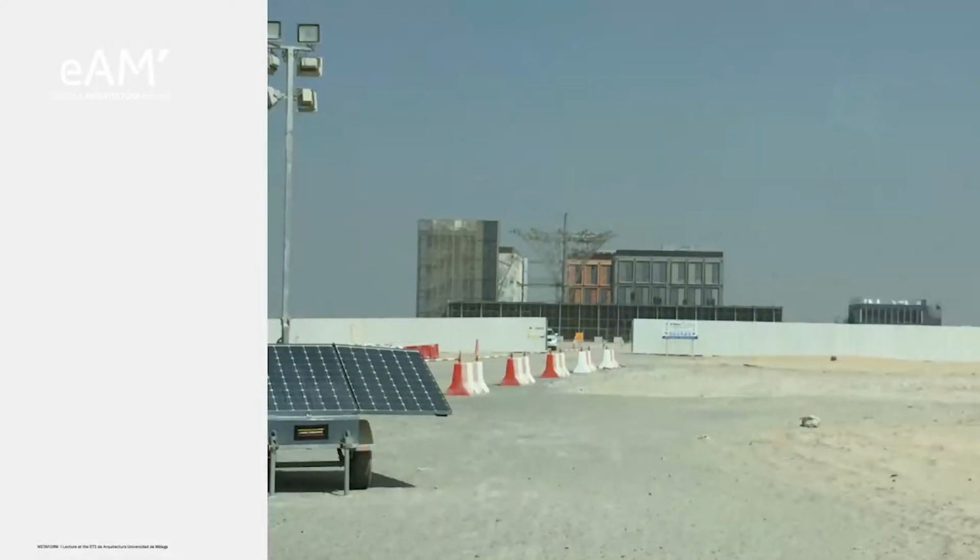Yeah, another picture. This is also Expo. In the beginning, there were only a few small buildings, and to have the meetings, like I showed, it was always in this building here in the beginning, and yeah, very interesting.